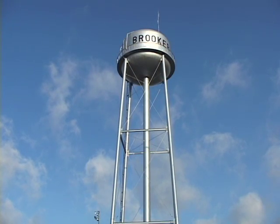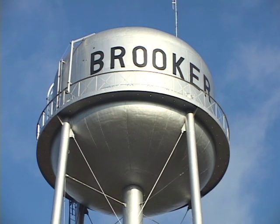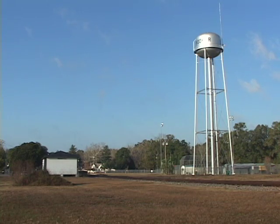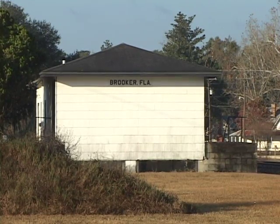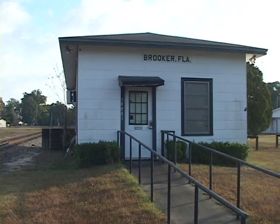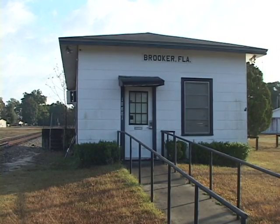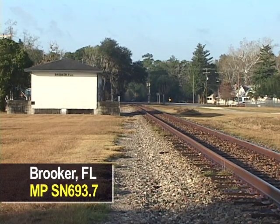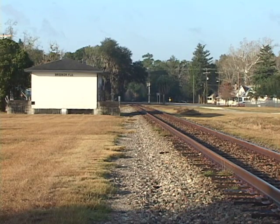A Sunday drive out CSX's Brooker sub in north central Florida finds many old depots. The station at Brooker still stands with its asbestos shingles. It doesn't have much distinction, but we know Brooker is an SAL facility. We're at milepost N693.7 on Seaboard's 1E sub, now the CSX Brooker sub to Newberry and Crystal River.